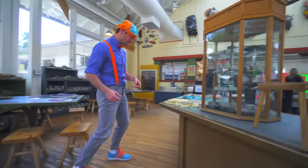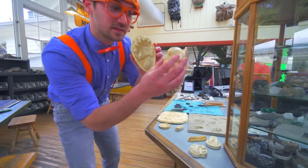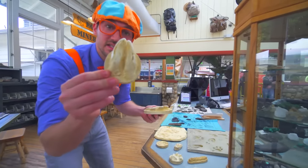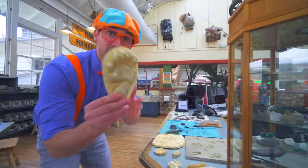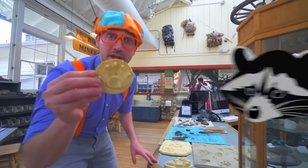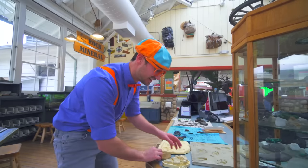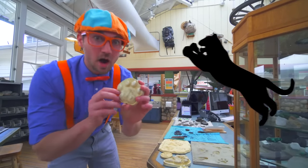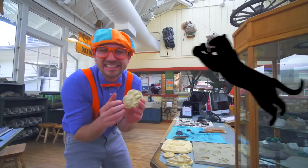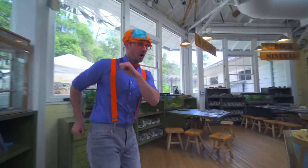Oh, hey, look. Ooh, some paw prints and hoof prints of some animals. Like this, this is a deer. This is a bear. And a raccoon. They love to steal my lunch. Ooh, what's this? A mountain lion. What else is around here? Ooh.